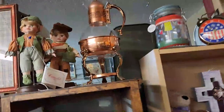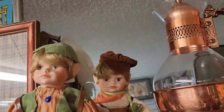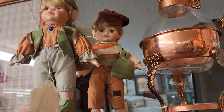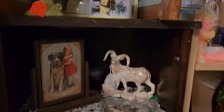Oh, look at these guys. Oh, how cute they are. Oh my gosh. These are Camelot dolls. They're so cute. Oh, that's a cute little head. Look how cute she is.